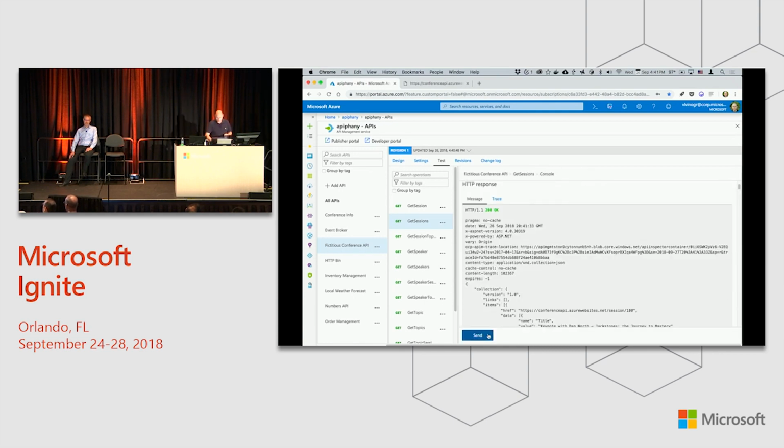this fictitious conference. Speaking of conference APIs, by the way, are you guys enjoying your mobile app? Yeah? OK, so apparently I learned yesterday from a person who stopped by the booth, and he's with this company called Hub, who actually developed that mobile app for us. They are using API management in front of the API that is consumed by this mobile app. So whenever you use your mobile app, you're using API management without knowing it.